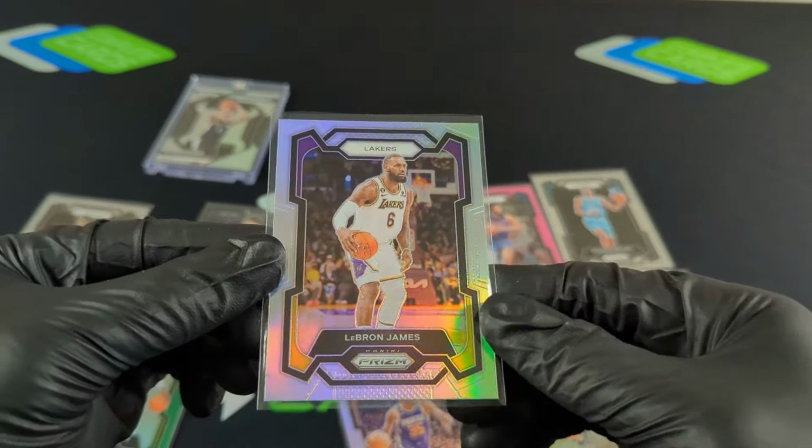All right, was this a hot box or not? KD, LeBron, and Chet, Marvin Bagley. Give me a second. I'll pull the cards together for a recap.